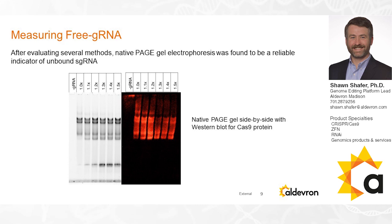So the upper bands represent the guide RNA complex with the protein, so the RNP running slower in the gel. And then at the bottom, at the 1-to-1 ratio, we see very little guide RNA, as might be expected. But as we increase the guide to protein ratio up to 1.5, we see more and more free guide RNA becoming prevalent. And then this is, again, to be expected. And then you see that when we do a Western blot using a Cas9 antibody, it shows that the RNP is migrating at the top of the gel, establishing that everything at the bottom of the gel is indeed free guide RNA. And so we found that this was the most useful and quantitative way to be able to assess free guide RNA.